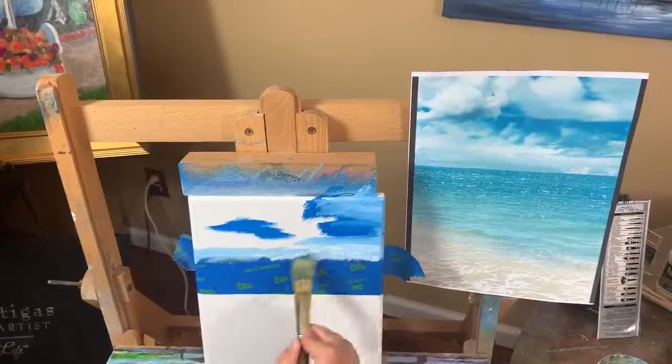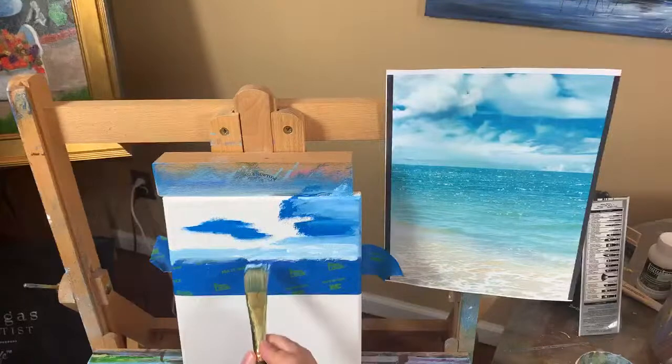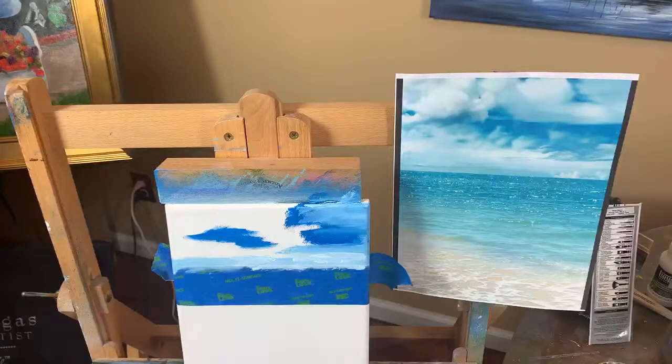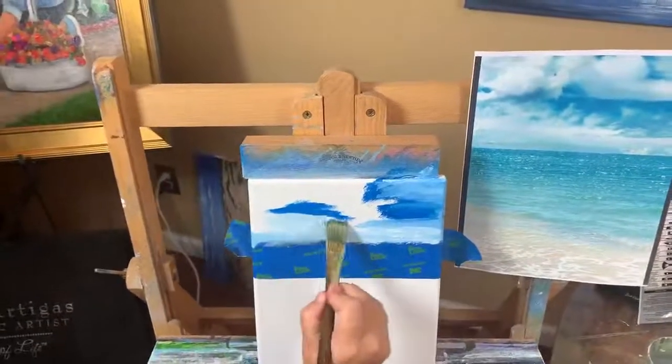So this is just a random photo you found online? Yeah, I thought it was really pretty. No, it is pretty. I'm just curious. I love the colors. It was very happy. That's why I chose it.